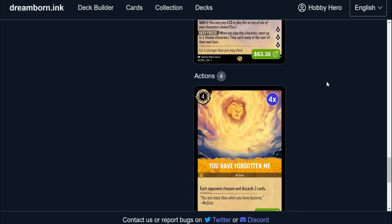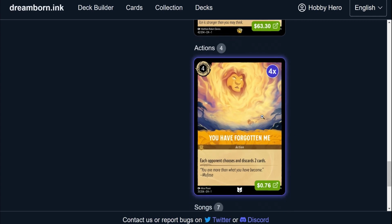If you've got a ton of hand advantage, you want to make it even more lopsided by making your opponent discard 2 cards. I do get a lot of people that still think this card makes you and your opponent discard 2 cards. It is just your opponent. You are trading 1 card, this one, from your hand to get 2 cards out of your opponent's hand. A lot of times if you play this on curve, especially if your opponent went first, they're going to be down to like 3, possibly even 2 cards in their hand when you play this, which makes that very, very nice if you can hit that on curve.